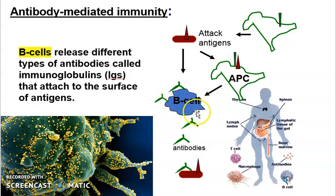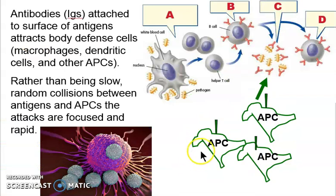When it carries it to the B cell, the B cell does something different than the other guys, because it's going to release these proteins called antibodies. And they're going to flag the invader. They're going to just attach that to the invader. And here's another diagram, there's the APC doing its best.